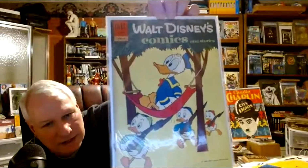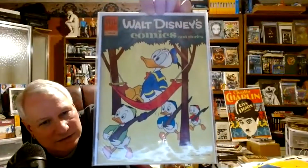Number 263, 1962, August, Little Soldiers cover. Carl Barks art, last Dell issue of this long-running title. Really kind of sad. 1962. No more Walt Disney Comics and Stories.